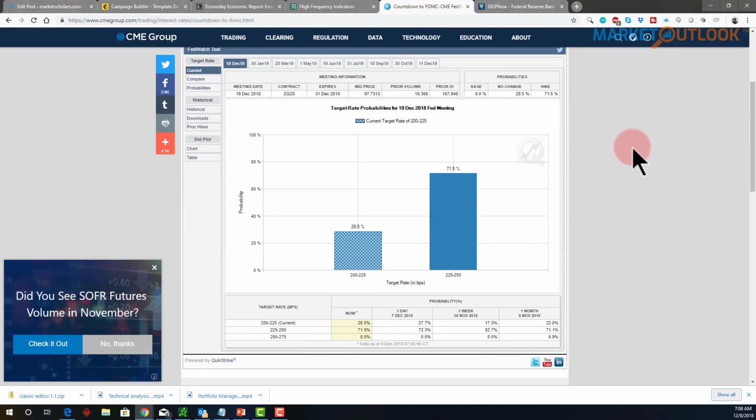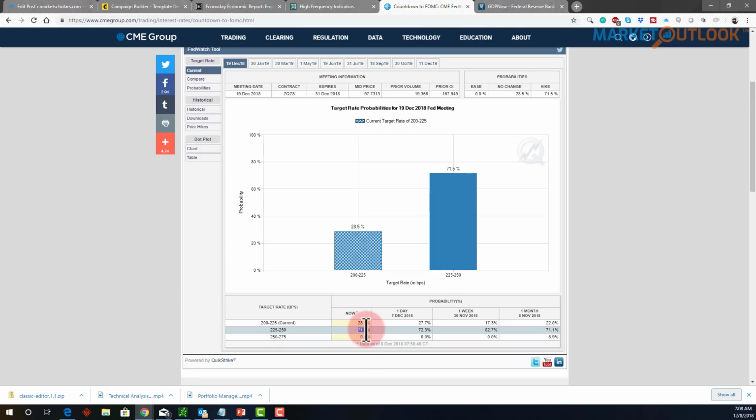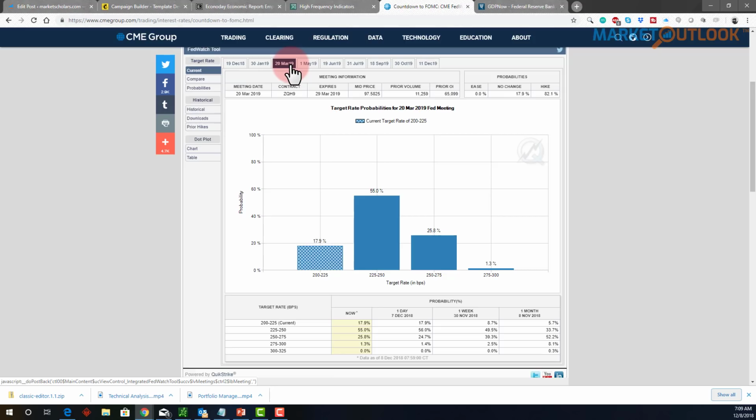What that's done is it served to bring expectations for a rate hike down. Now, initially on Thursday, this number did get down at its worst to 66%, after being at over 80% just a week ago, and that's for a rate hike in December. So it'll be interesting to see whether we still get that rate hike. We're still most likely going to get it, but it's not as likely as it's been in the past.